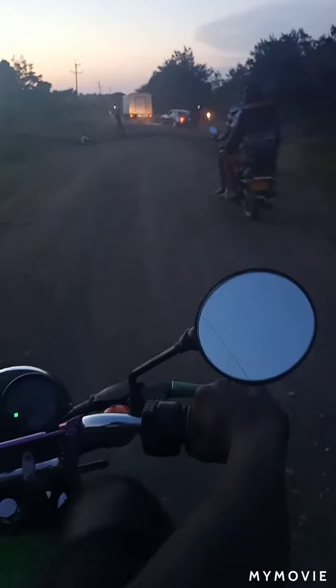I'm going to show you how that gully looks. Let's try to go slowly. That's the kind of gully you see, most of them.